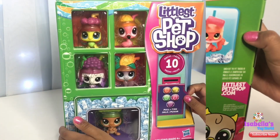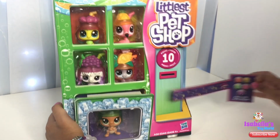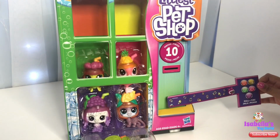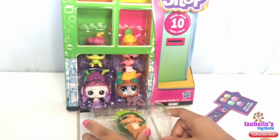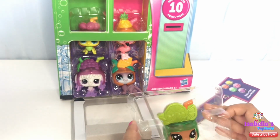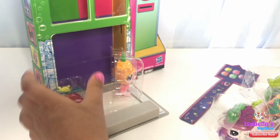They're so cute. Guys, you don't open it from the top or bottom. Right here, it says pull, so pull it. Yeah. Remove all of our little pets out of their vending machine. All right, that one needs to fall. Oh, it's so cute, guys.